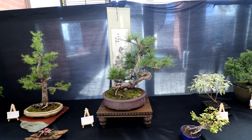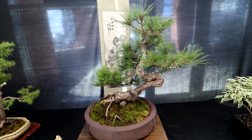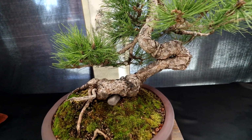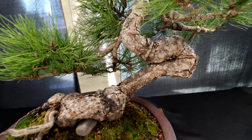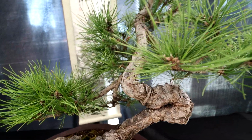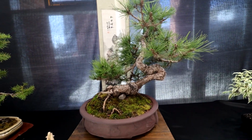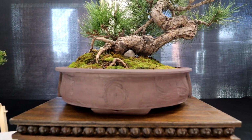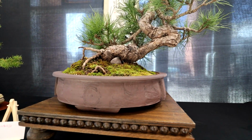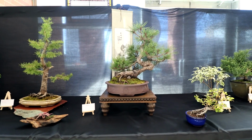And here's a pine. The tag says billow bed. I'm not sure what kind of pine it is. Maybe it's a Scots pine, or I'm not sure. I'm not familiar. But yeah, a really old, twisty trunk on it. Nice foliage pads and branch placement. And a really cool pot. Check that pot out. On a nice stand too. A very, very nice presentation.